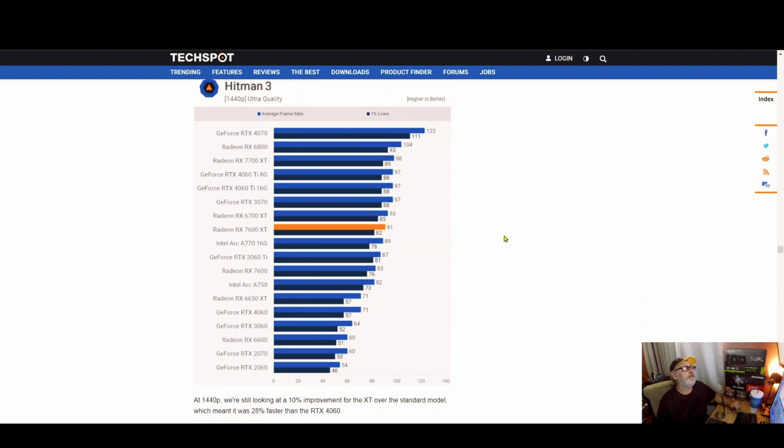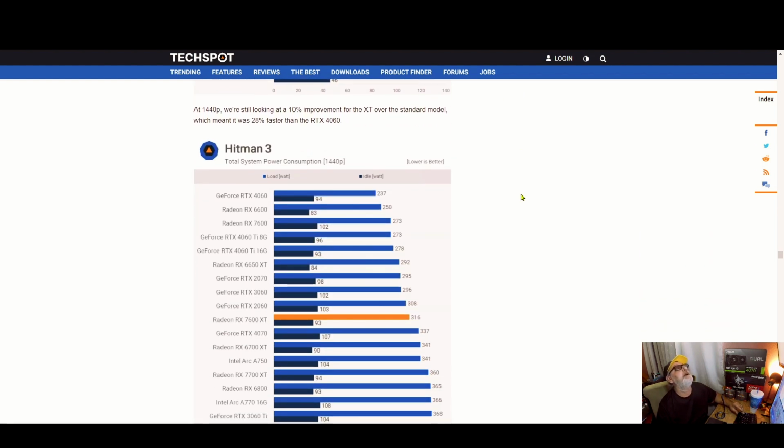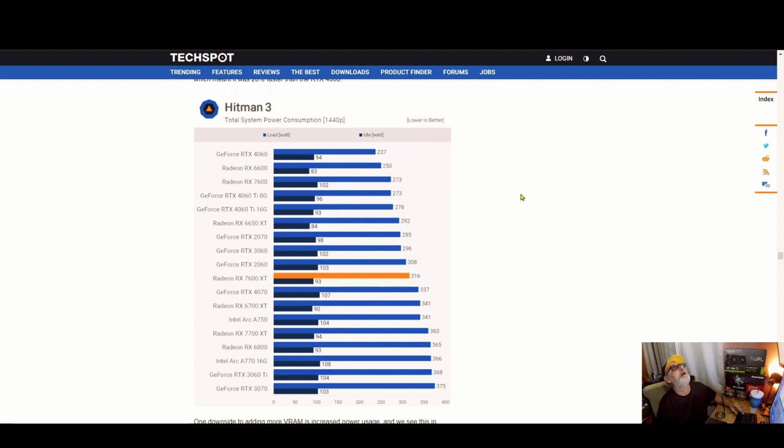Hitman 3, 1440p, ultra quality. 7600 XT is 91 on the high and 82 on the low. And at 1440p, it looks like the 4060 Ti 8 and 16 gigabyte take the lead at 97 on the high and 88 on the low. Not too shabby. Hitman 3, total power consumption. They're doing a power consumption test. Now, they're saying the 7600 XT did 316 on the high and 93 on the low.